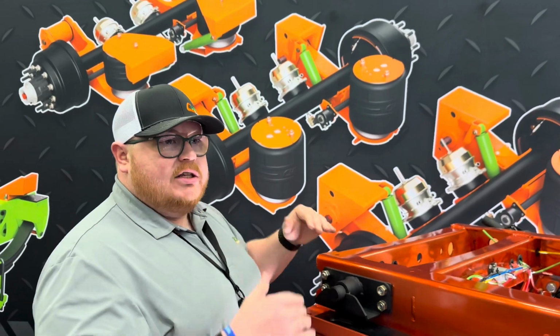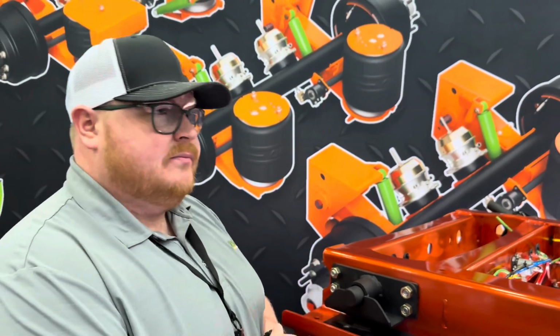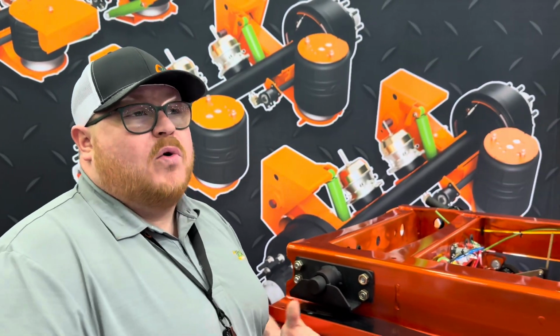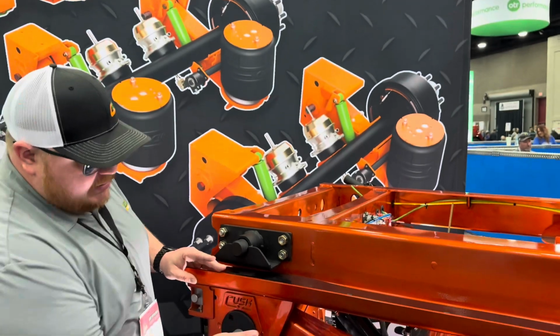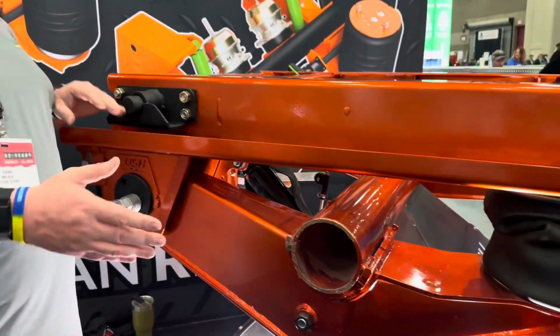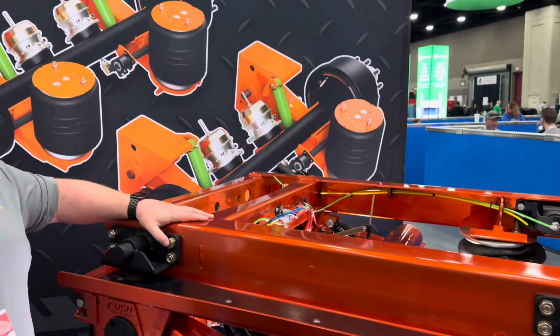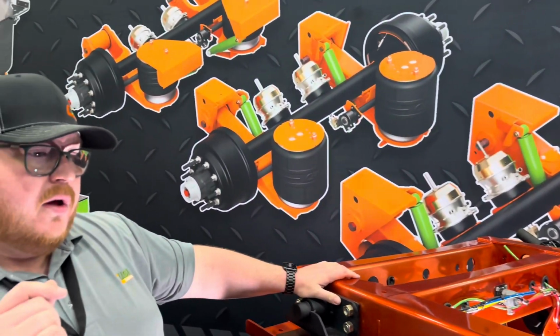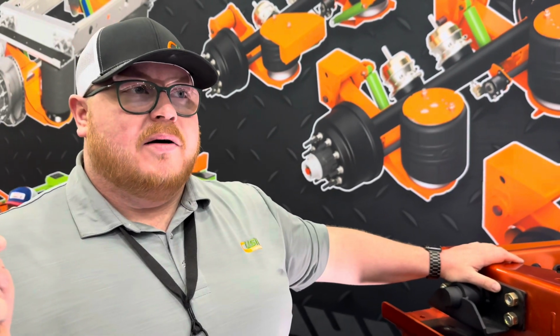What that does is it changes the load on the trailer, and it allows you to do more things with the suspension. So it's similar makeup, it's just a regular suspension, but with a sliding box. Now, Cush Suspensions is the very first one that was able to make a tandem, independent slide suspension. So essentially having two of these on one trailer.